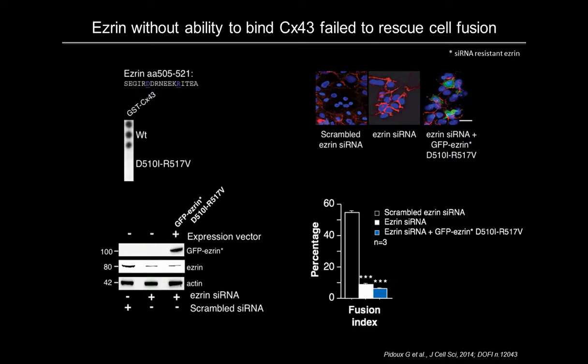So we generated a pDestination vector for GFP Ezrin siRNA insensitive, presenting these two substitutions. And in that case, we are not able to reintroduce cell fusion. We have the presence of green aggregated cells. So this indicates that Ezrin, without the ability to bind Connexin-43, failed to rescue cell fusion.